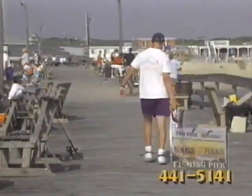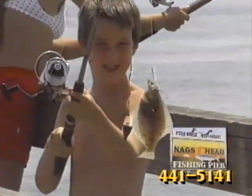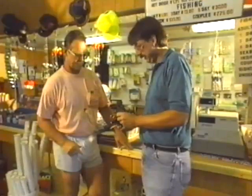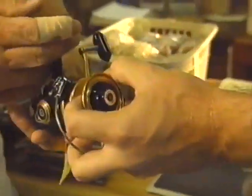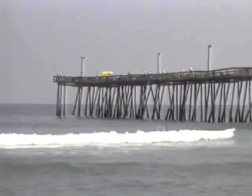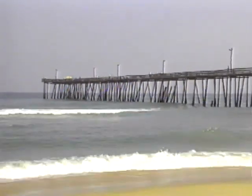So whether you're a pro out to land a citation or a beginner out for your first fishing thrill, try the affordable, convenient excitement of the Nags Head Fishing Pier. Bring your own tackle or choose from a full selection of rods, reels, rigs, and bait for sale or rent. And the Oceanfront Pier House restaurant will even cook what you catch. The Nags Head Fishing Pier, a great place for everyone to catch the excitement of Outer Banks fishing.